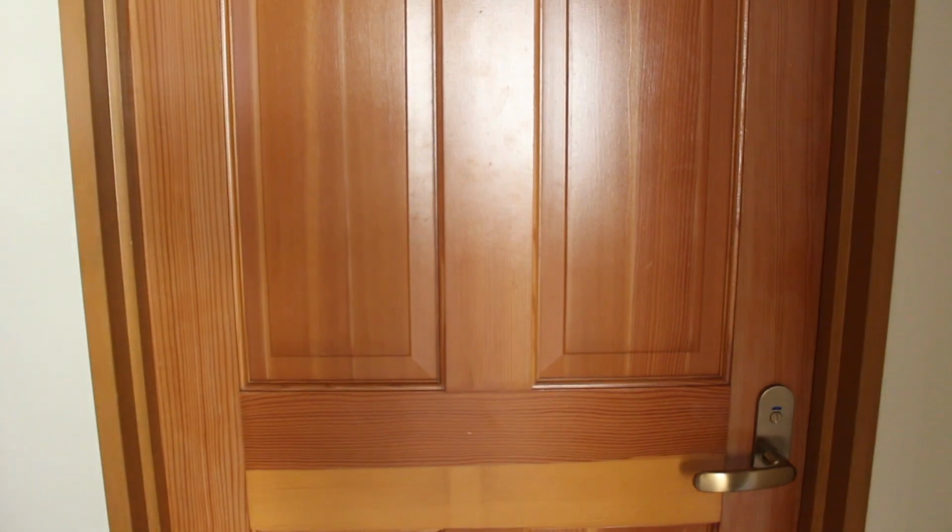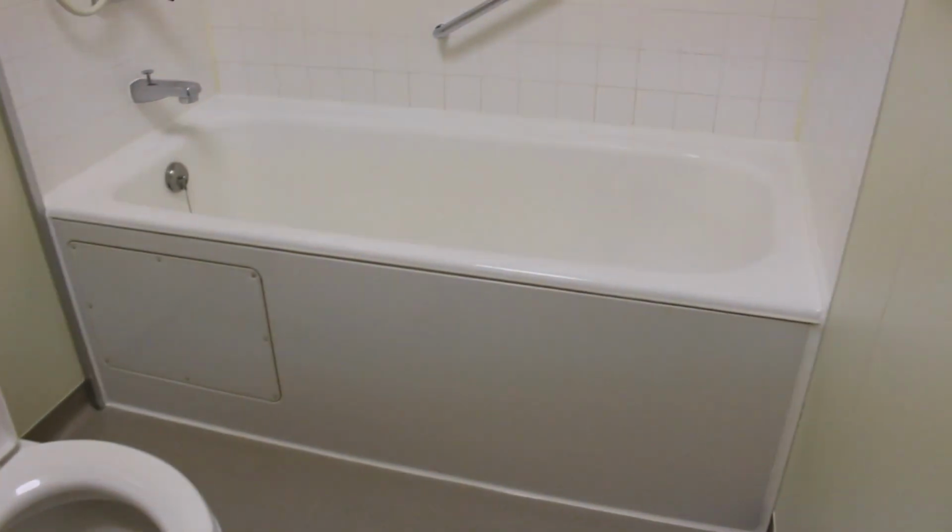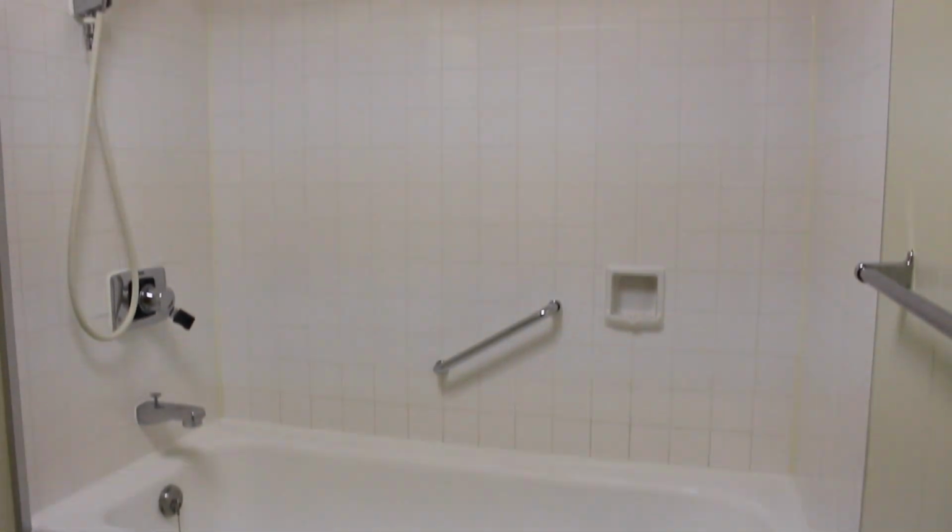And this is the guest bathroom. It's extremely sterile looking. We definitely have to get like a shower curtain in here because this lighting and the white, it's just terrifying, to be honest. I kind of hate it, but I use it for my bubble baths, obviously.